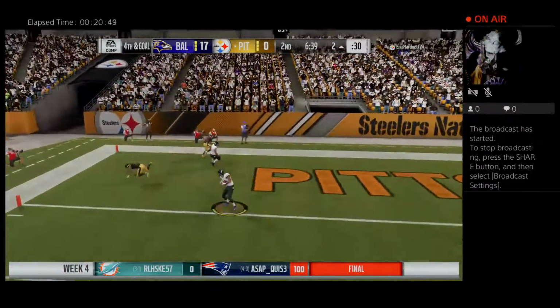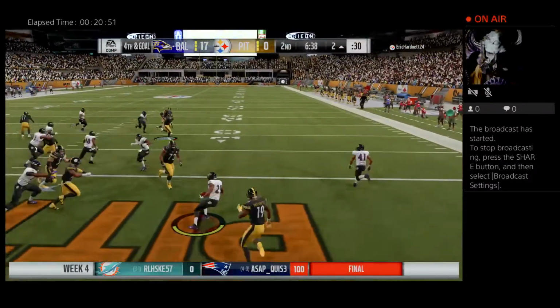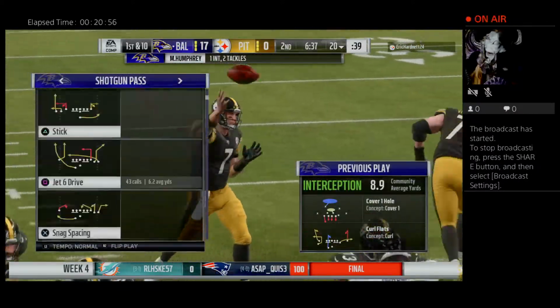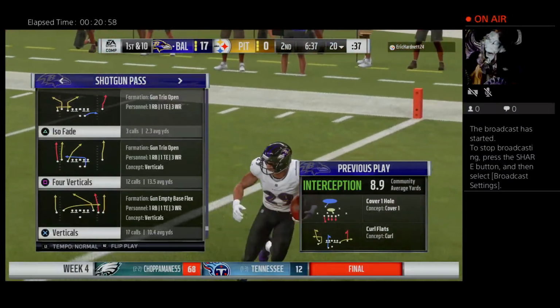Really nice job defensively. And it's intercepted at the goal line. Picked off by Marlon Humphrey. And a big turnover there as his guys will get the football back.